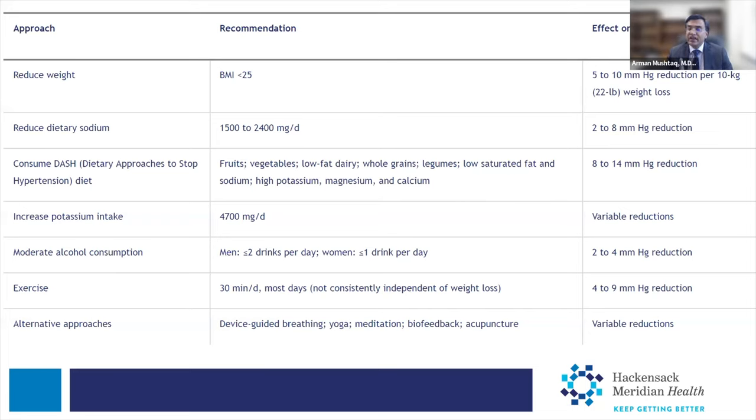Every 10 kgs of weight loss can reduce your blood pressure by 5 to 10 millimeters of mercury. Suppose you were above 140, in stage 2 hypertension. You lose 10 kgs, and you can bring down both the upper and lower number by up to 10 millimeters, from 142 to 132, so you will now be stage 1 hypertension. You lose 22 more pounds, you can go into the elevated blood pressure range. That's how significant the impact is. The next lifestyle modification is dietary sodium restriction.